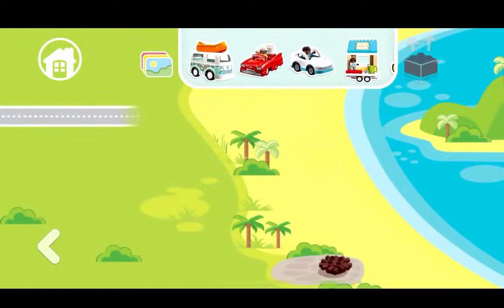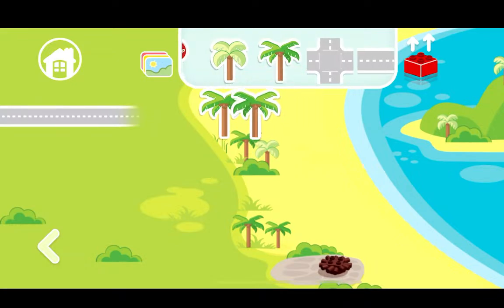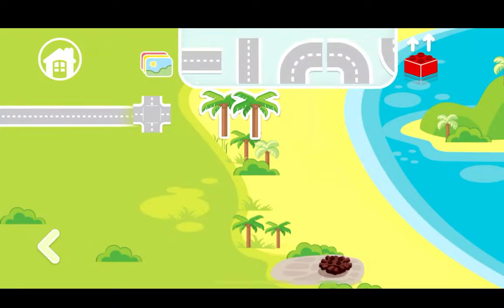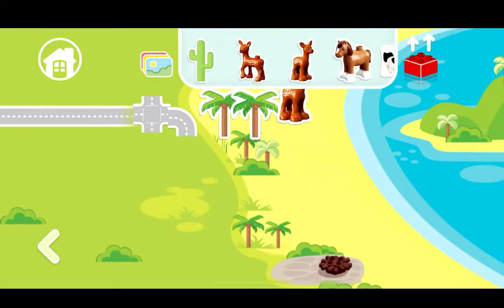Oh, there we need to take stickers on the picture. Let's do it. I want to take... See? Oh. One tree on the beach, the other tree on the beach, some part of the road, and maybe this one. Okay, then I want to take a deer. No, okay, on the island.